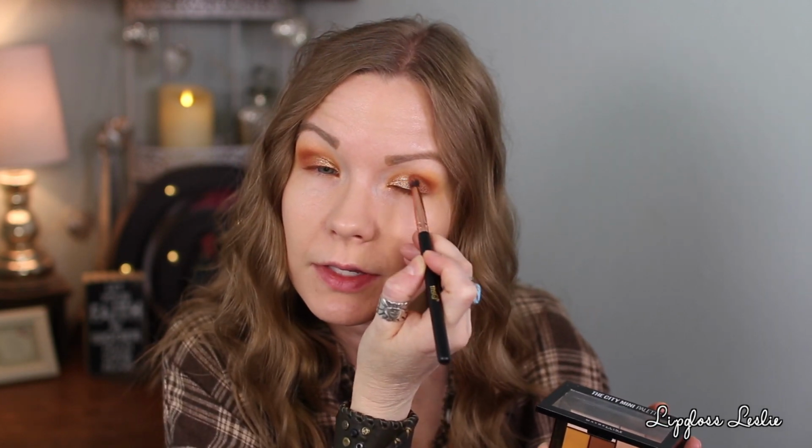I'm going to go back in very lightly with these two shades from this palette and just barely blend a little bit more of this, just to make sure I haven't lost that color.